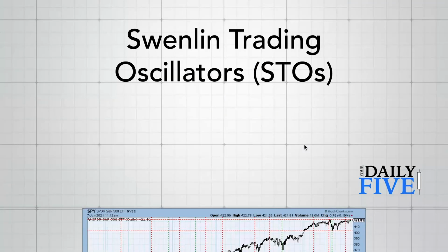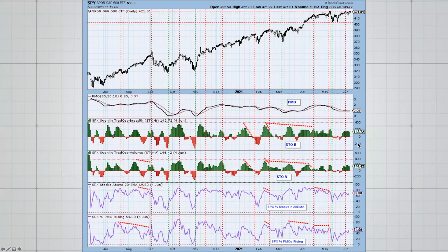We look at the Swenlin trading oscillators, and it's kind of a different story here. We do have declining readings right now on the STOs, and I really find that these indicators are very, very prescient. And to see these indicators beginning to top out in somewhat overbought territory suggests to us that we're going to start seeing some lower prices at this point, especially now that I'm looking at this chart today and I'm not seeing price breaking out just yet. So I think these Swenlin trading oscillators are giving us a little bit of warning here in the short term.